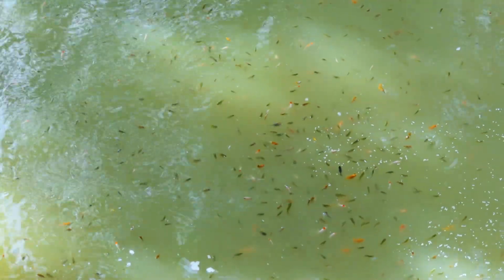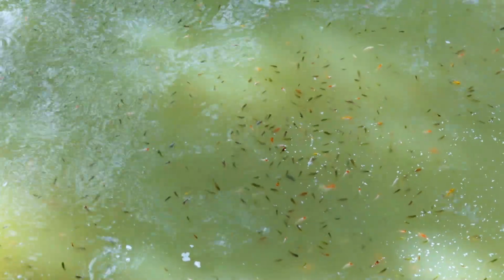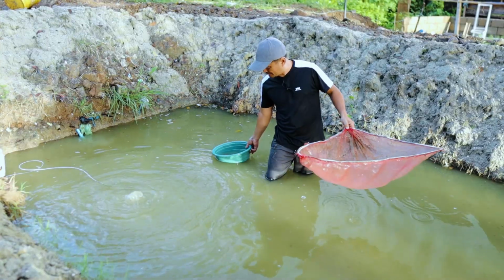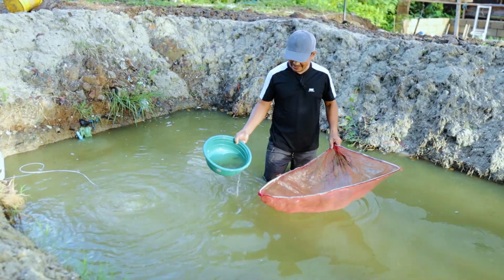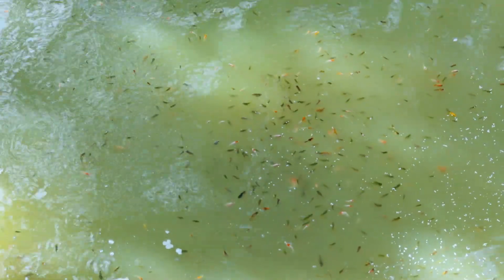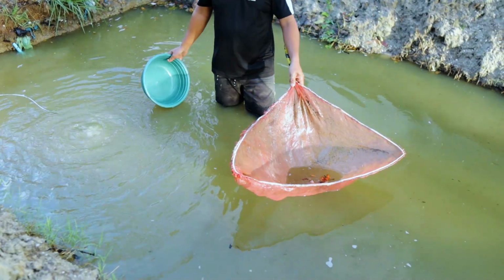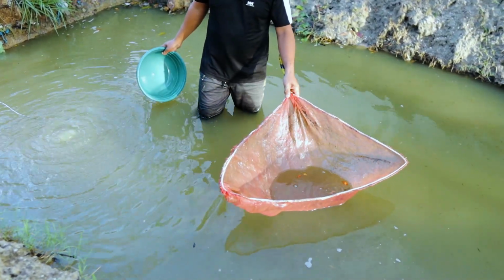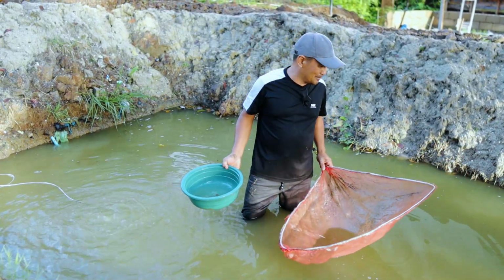But the problem is the cannibalism. Of course, we have to segregate some big fish. So I have here a couple of monster fish. And you can see right here, they're quite big compared to the other fish here. I think this size can now be good to mix in the first tank, because this first tank has bigger fish. So I will allow my staff to do this task.